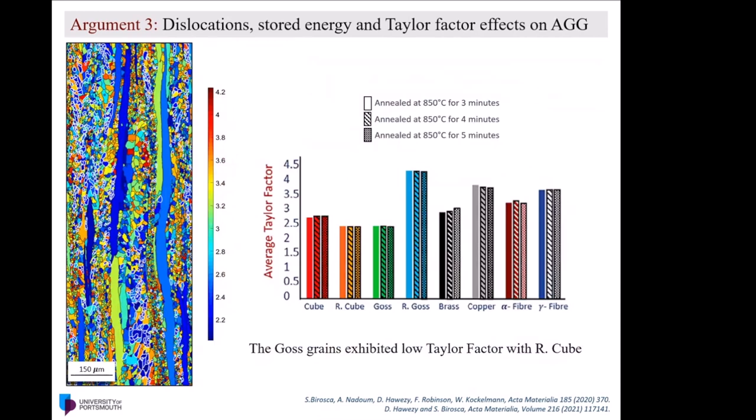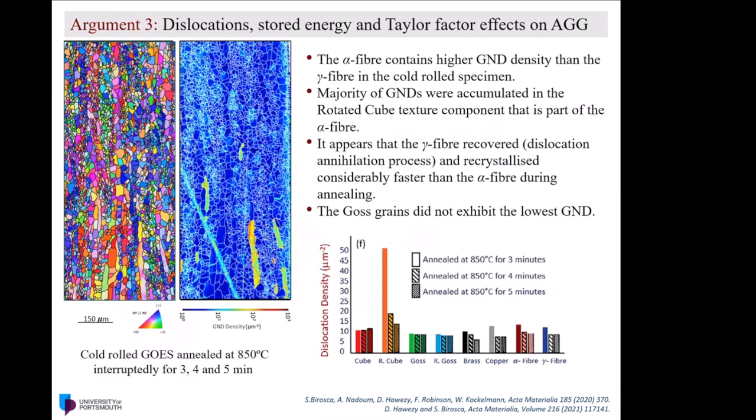Okay, that slide is over now. But in fact, we tried to understand if Goss grains have the highest dislocation density. In fact, we couldn't find that. Rotated cube was considered to have the highest GND density, as we show here.